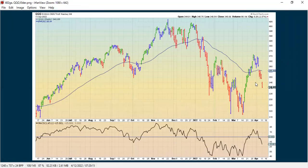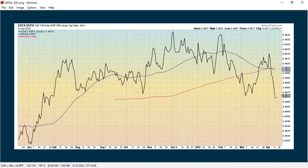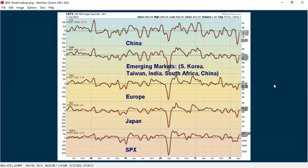Here's the QQQs with the Elder Impulse system, decidedly negative. NYSE, a little more positive in that we're still above the pivot. We're still above the 50-period moving average, but now we're below the 200-day moving average. The S&P 100 has really been underperforming the rest of the S&P 500 recently. Wilshire also right at the pivot. Okay, we're still below moving averages, but this could provide a little bit of support. And this is a broad-based measure of the market.